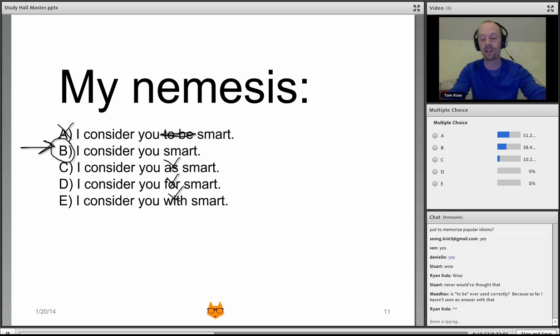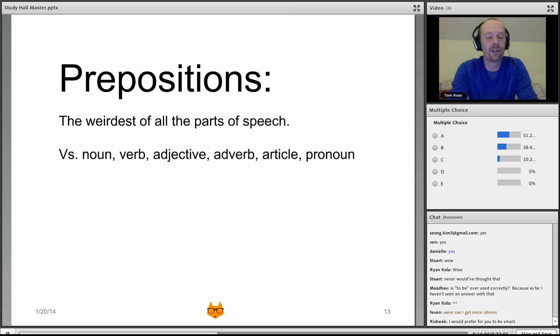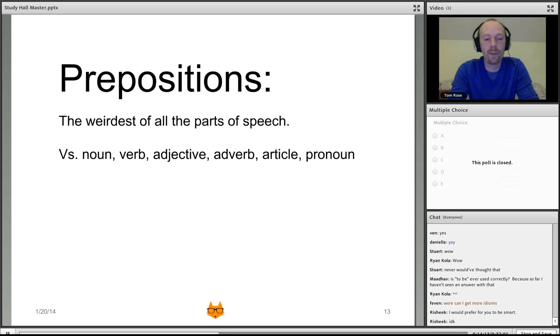Prepositions. Okay, so we've been over how idioms can be frustrating, but now let's talk about how we can get them under control. And the answer is prepositions. First of all, prepositions are the weirdest of all the parts of speech. So if you don't feel comfortable with what a preposition is, you're not alone. I don't think I understood what a preposition was until junior year of high school, when somebody finally explained it to me. And even when they did explain it to me, they only explained what I'm going to call the normal prepositions. They never explained the nonsense prepositions.